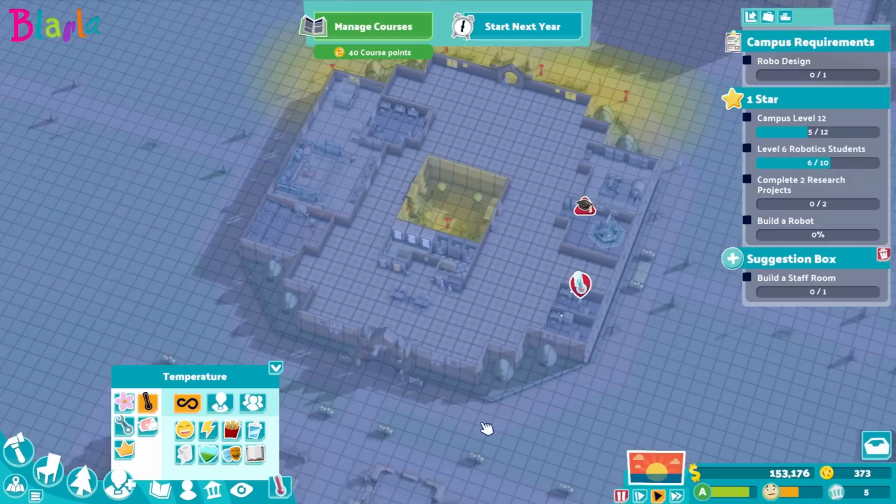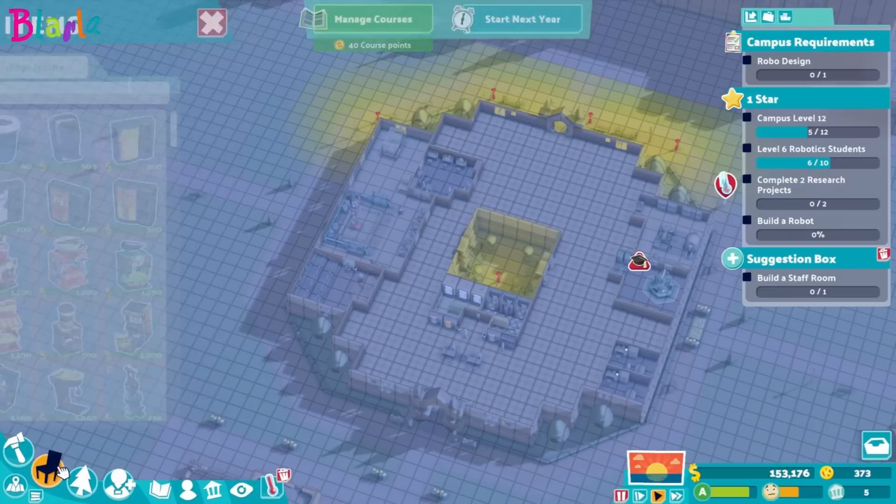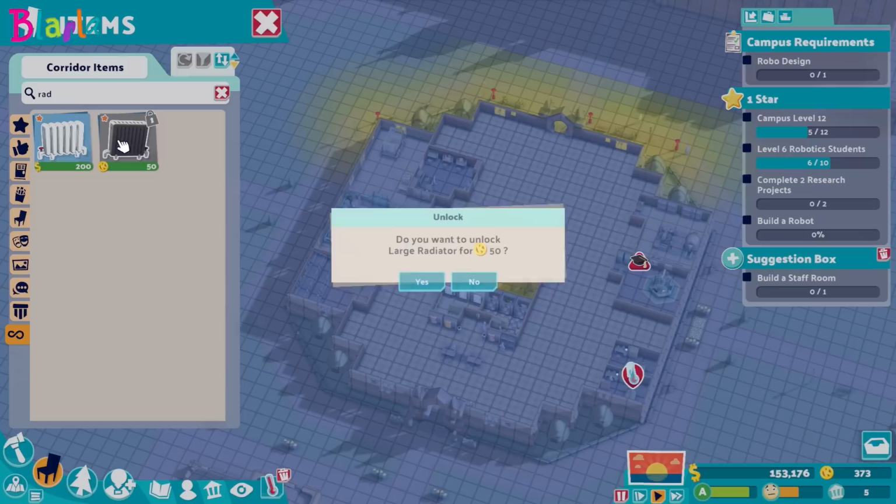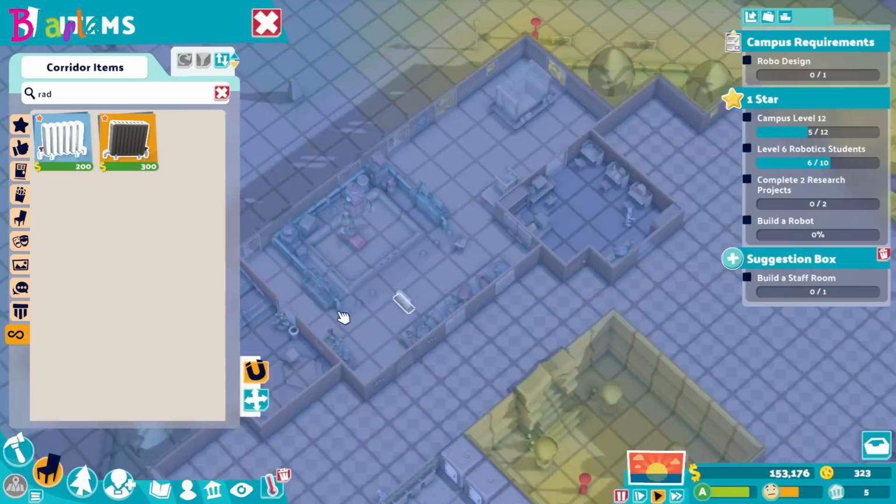So let's fix that, shall we? We would like the radiator. So the large radiator is unlocked with 50 kudos. Slightly spicier. I think we're going to do that. I think we are, because some of these rooms are pretty big. I mean, look at this one. Look at this room.